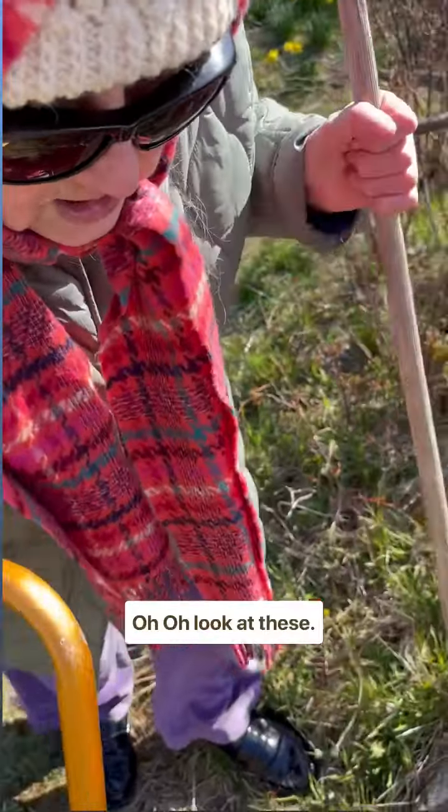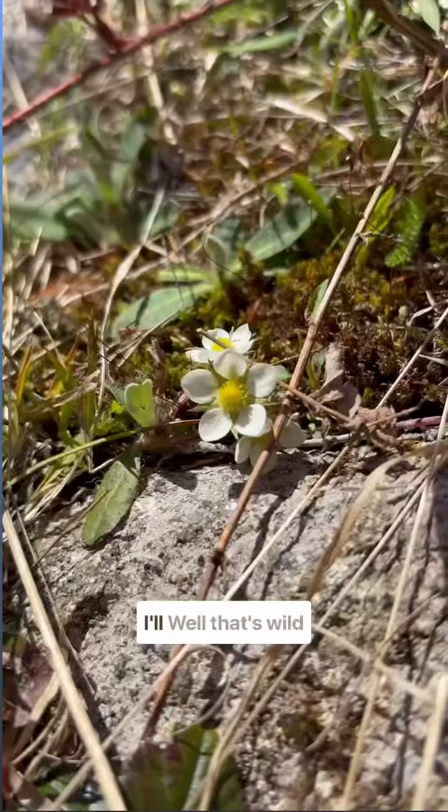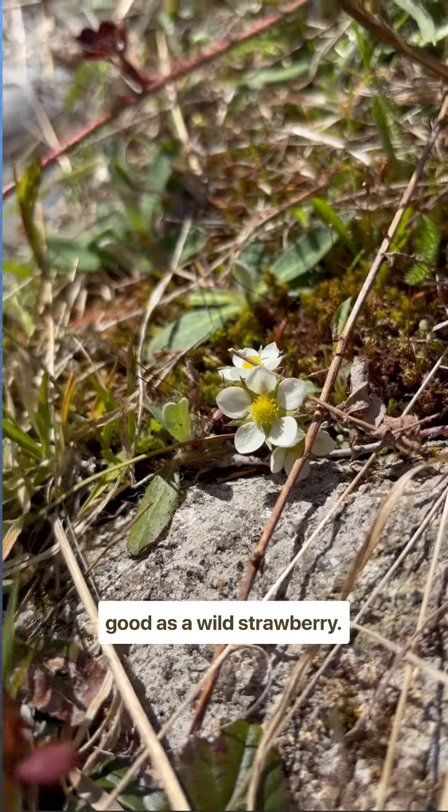Oh, look at these. Look. That was lovely. Well, that's wild strawberry. I've never tasted anything as good as a wild strawberry.